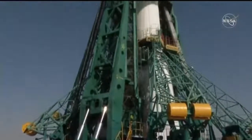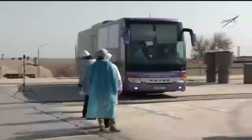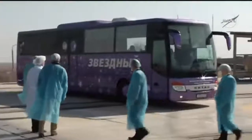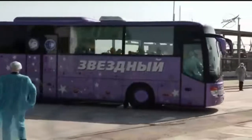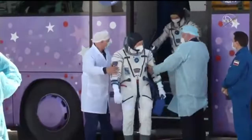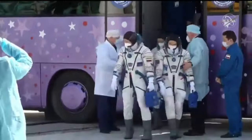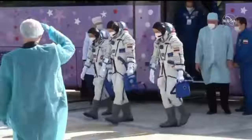And Launch Pad 31 is a little bit further away than Gagarin Start, where for years crews have launched from Baikonur to the International Space Station. It took them about 70 minutes to get over to the pad. Again, in those Sokol launch and entry suits to make their way to the rocket and up the elevator for their ride to space.